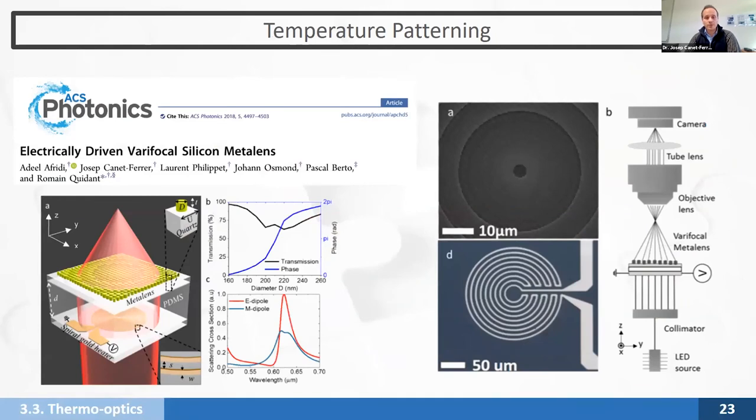This is an example, again, of work done at ICFO under the supervision of Romain Quidant in this case. Here, what we did is a combination of a regular silicon lens with a thermo-optic lens. And probably the challenge in this work was the stacking and the positioning of both lenses, right? So again, you can see the details in the paper.